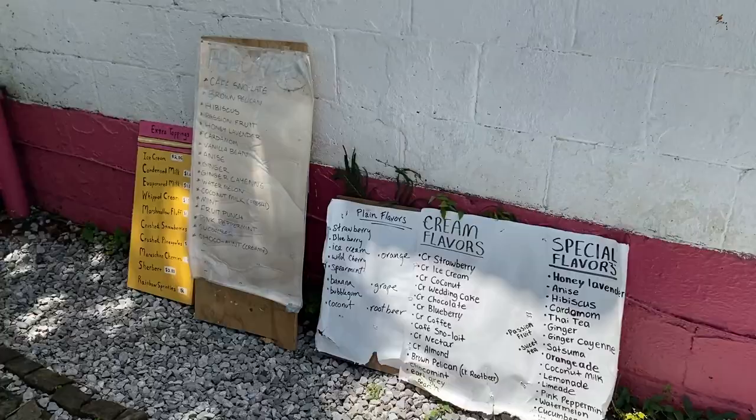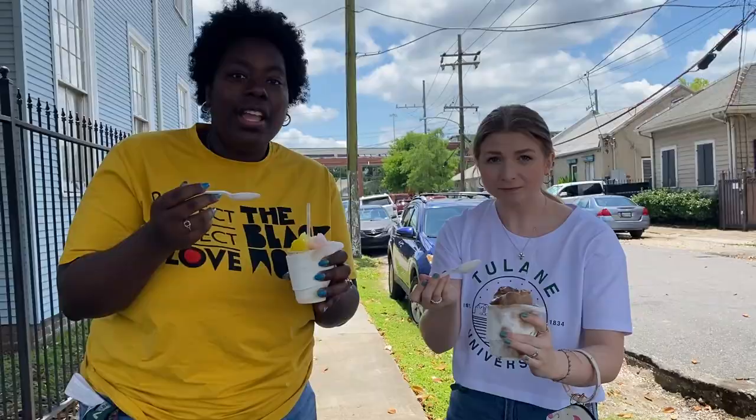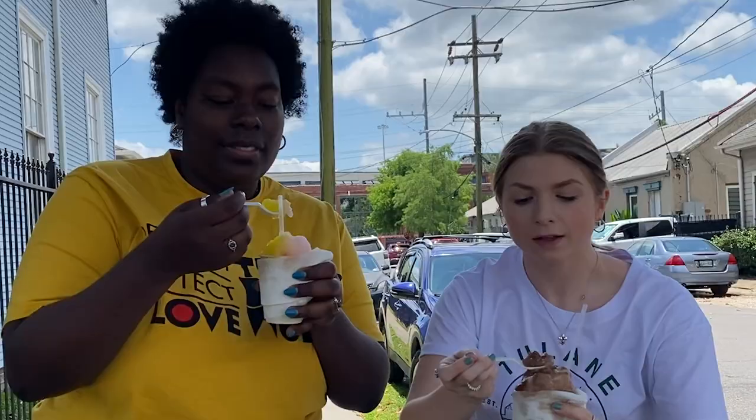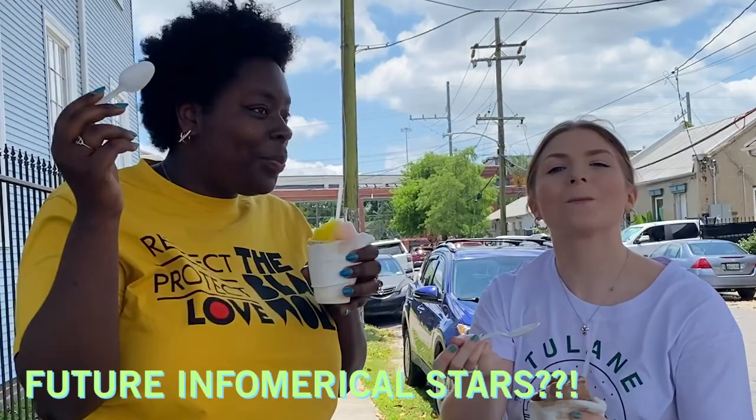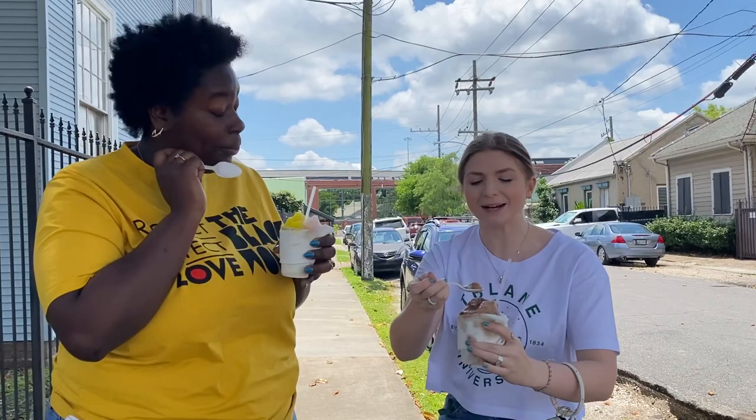Okay, for stop number two, we are going to Hanson's, which was founded in 1934 and is thought to be potentially the oldest Sno-Ball stand in the U.S. So let's go see what's up. What y'all think? Delicious. Melty. But the condensed milk really makes it. Being from Maryland, usually we put melted marshmallow on top of our Sno-Balls, so this is definitely a step up.